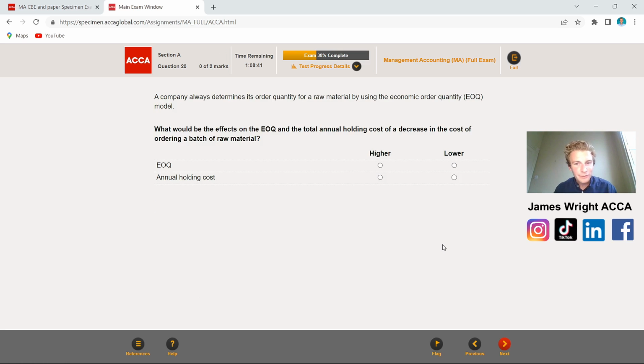But moving swiftly on now. So what have we got here? Oh right, EOQ. A prepared management accounting student will see that straight away: we have the economic order quantity. A company always determines its order quantity for a raw material by using the economic order quantity.